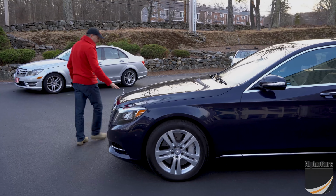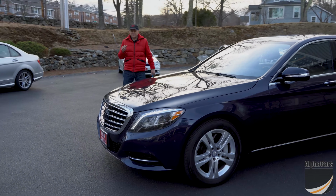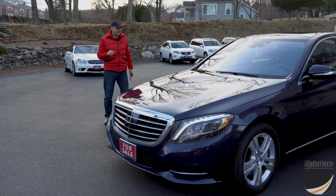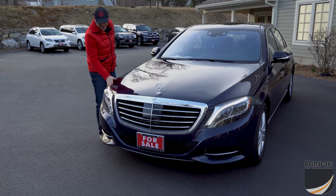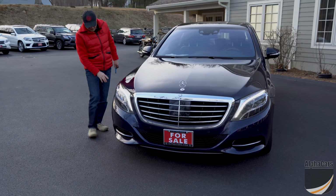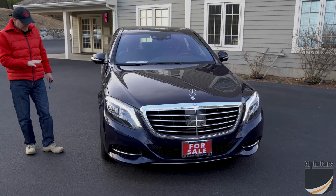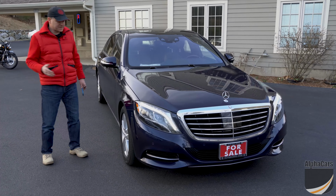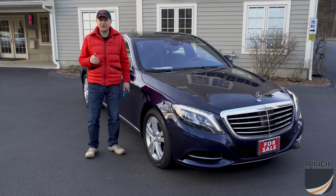Beautiful chrome. No imperfections on the car that you typically see on vehicles. The door edges are nice and clean. The front is nice and clean. The tires and wheels have not been interacted with curbs. It's a beautiful car that we're proud to offer for your consideration.